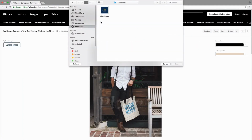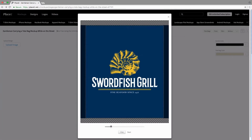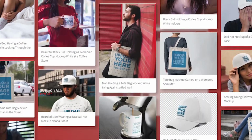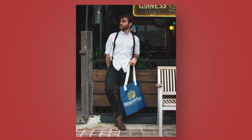And if you want to go even further and create some promotional items to either give away or sell, Placeit has thousands of mockups you can use to help you create previews of what they would look like so you can easily generate some excitement and see if your customers would be interested.